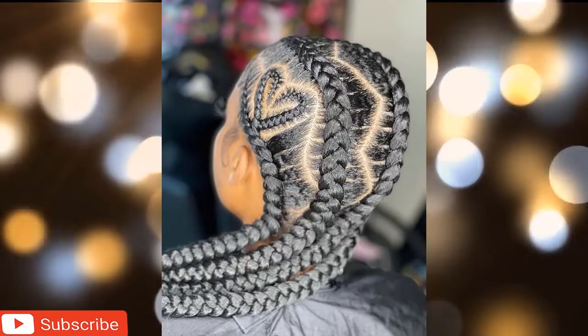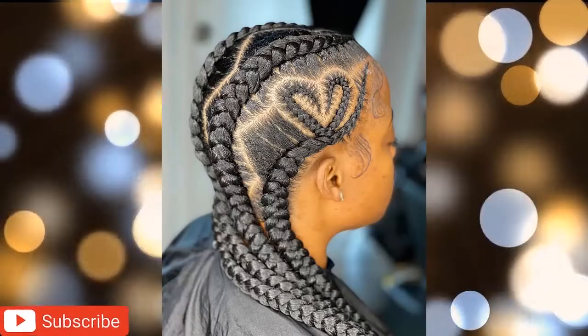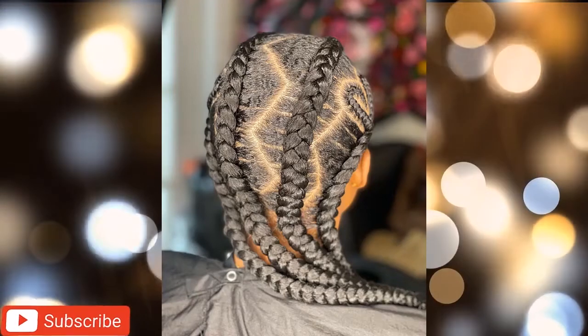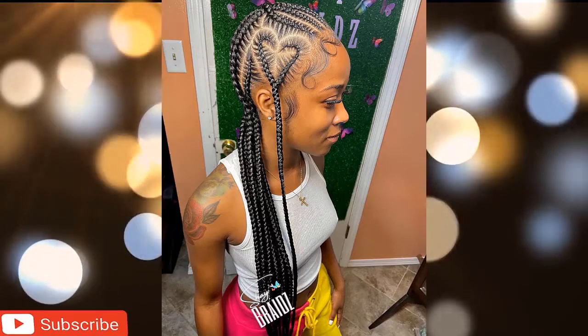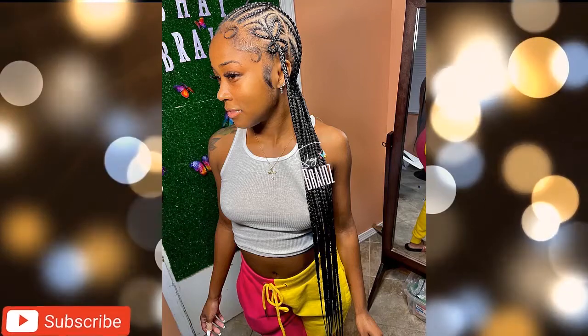Beautiful ladies, as you all know, this is your number one spot for go-to braid styles. You want to look good, you want to look sweet, you want to stand out. You don't want to go to a salon and start describing a style you saw somewhere, or you are clueless about the style you want to wear. You don't know which style will fit you more.